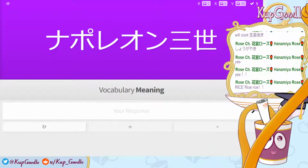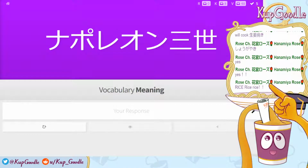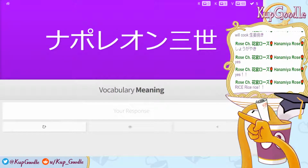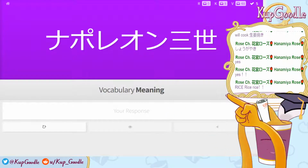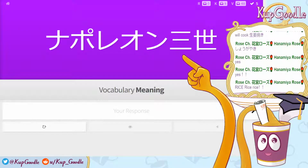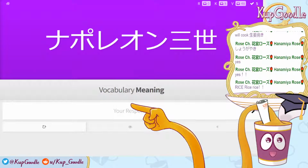So let it be known that Rose-chan said rice. That is what Rose has said tonight. And if you ever need to think of something, a catchphrase for Rose, then rice would be a good one. I feel like that would be appropriate. So don't worry, I got you, Rose.